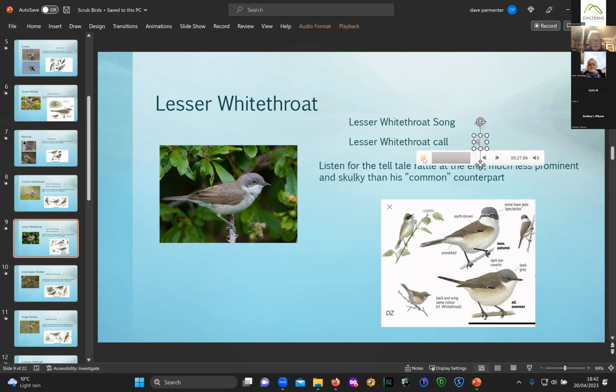So again, this has got something quite in common with blackcap and garden warbler. It's a similar sort of tick note, but it is less harsh and generally a little bit quieter. So with plenty of practice, you can actually start to tell them apart just based on that particular call. But obviously, it does take some practice. So the song for the lesser whitethroat.